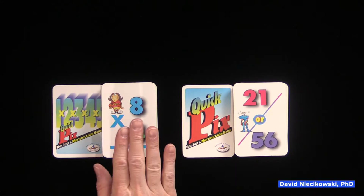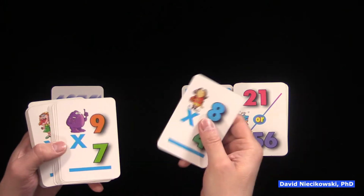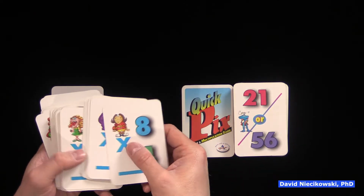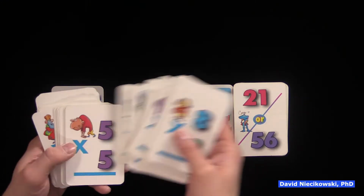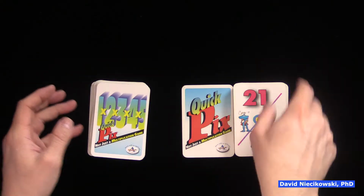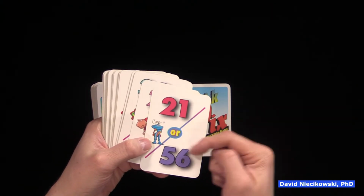All right, so let's take a look at how you play. So you have 74 problems, and the whole deck is your basic facts through 9. There's no zeros. In fact, are there even any ones in here? I don't think there's even ones. So I think it's 2 through 9. Yeah, because 1s and zeros are pretty easy. So you're going to turn that over, and then this becomes the draw deck. And then each player receives 5 of these answer cards.